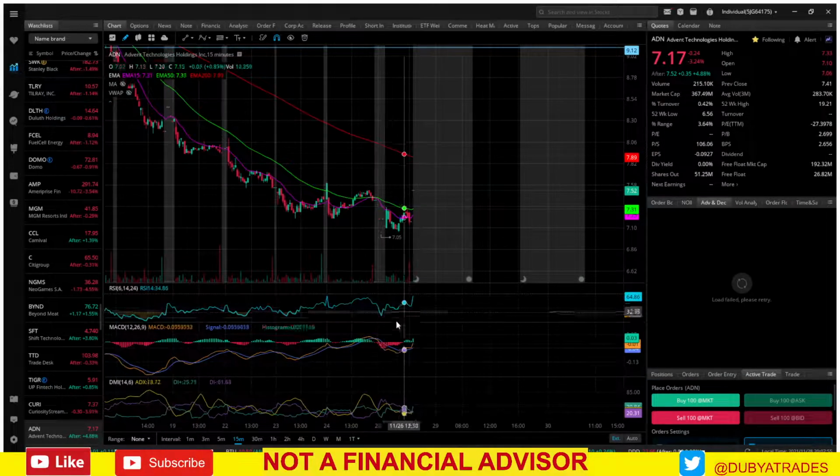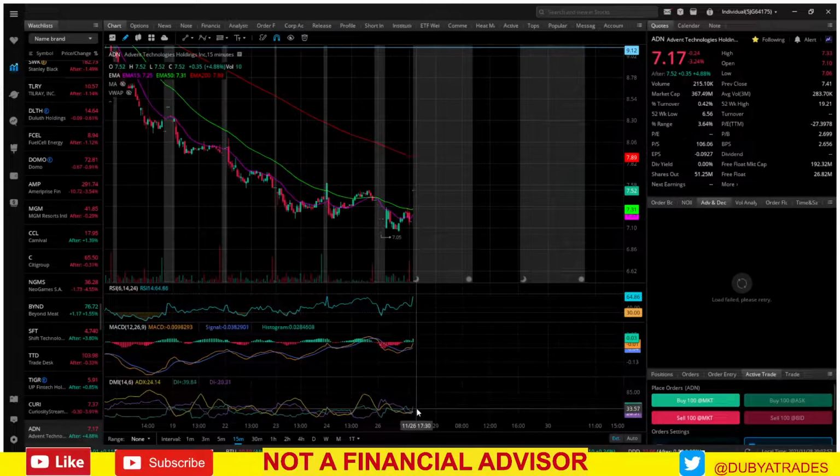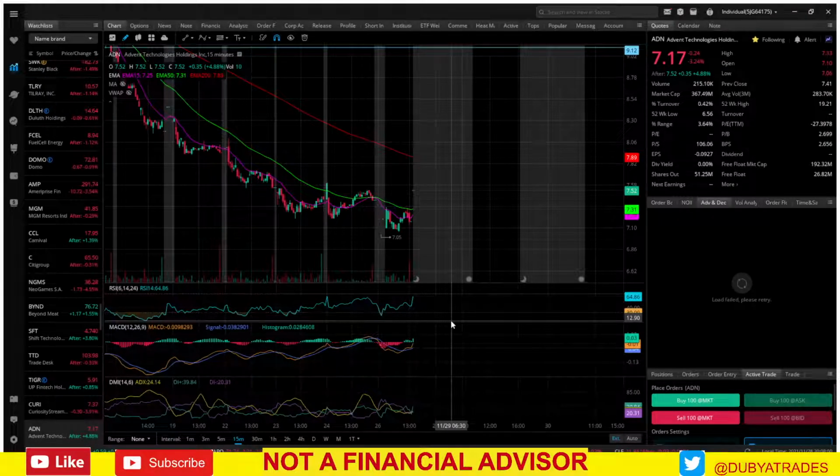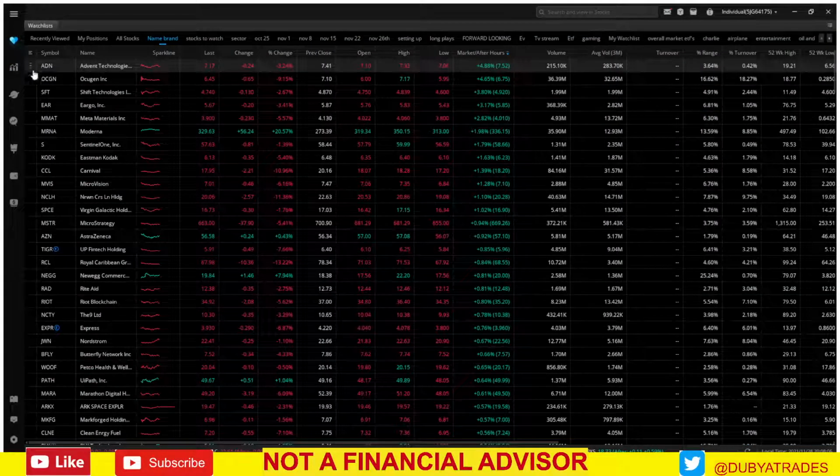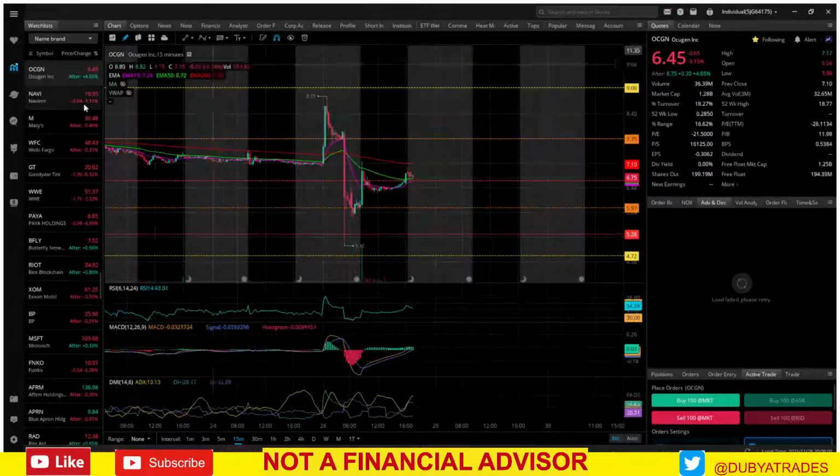The 15 is kind of the same way. So in my opinion right now, ADN is at the start of a reversal. Can it continue on? We'll just have to wait and see. OCGN.